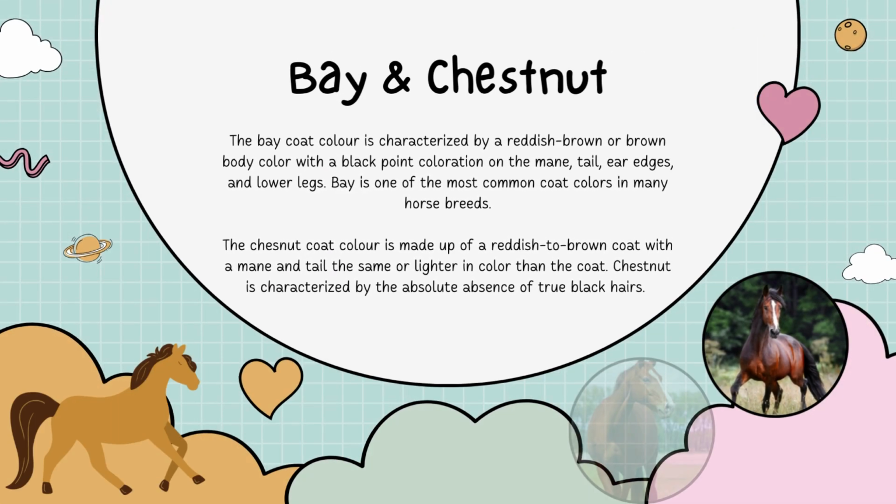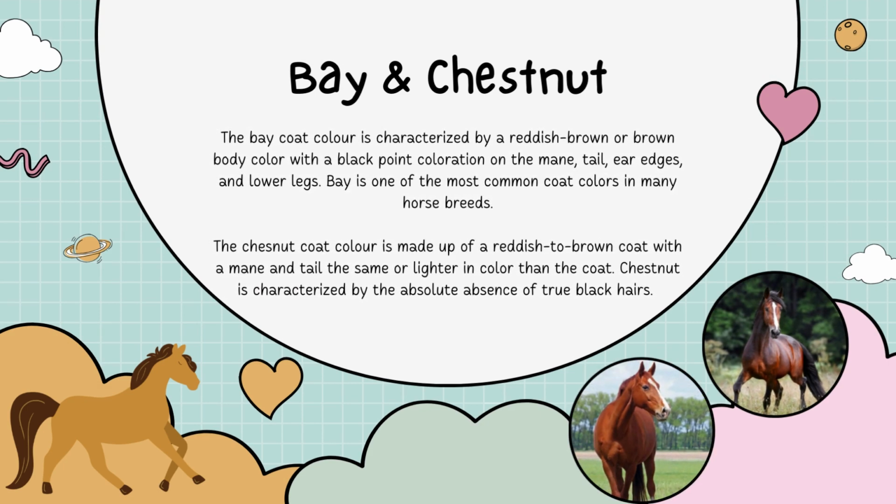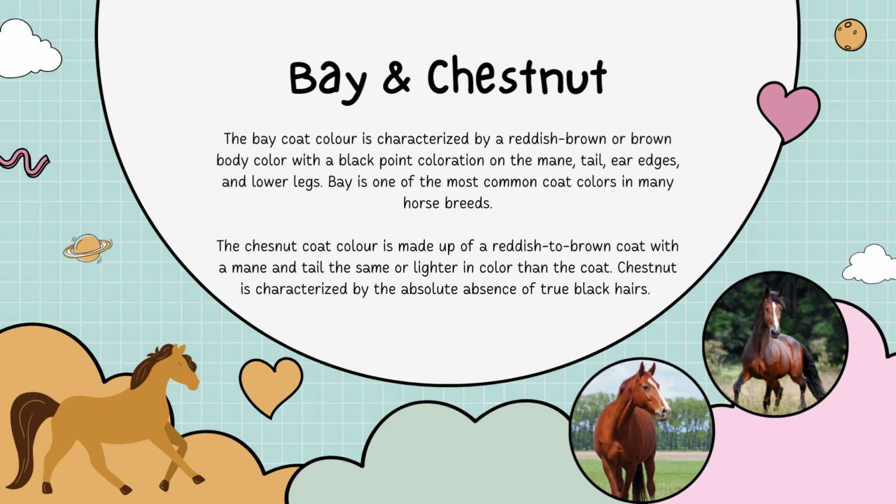Then we're looking at the bay and chestnut, 2 quite similar coat colors, but they are very, very different. The bay coat color is characterized by a reddish-brown or brown body color with a black point coloration of the mane, tail, ear edges, and lower legs. Bay is one of the most common coat colors in many horse breeds.